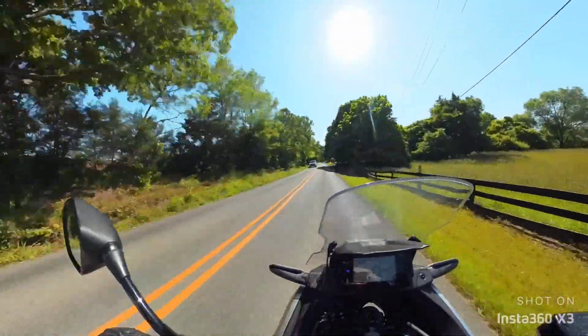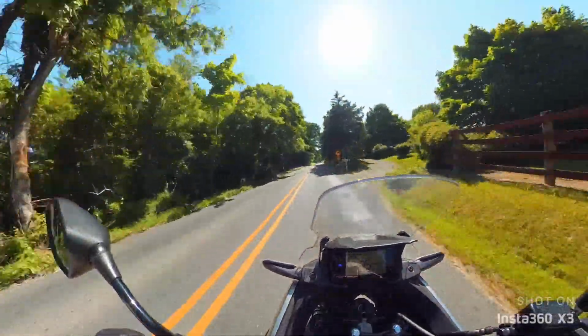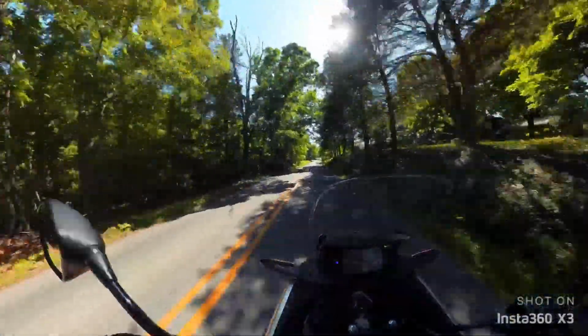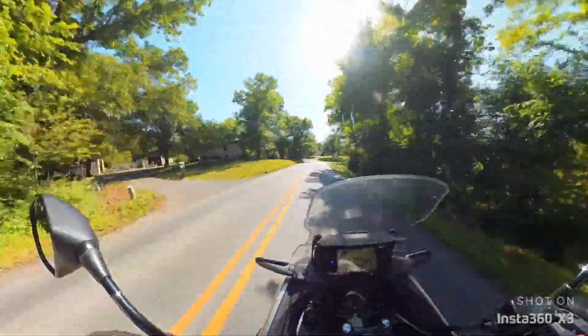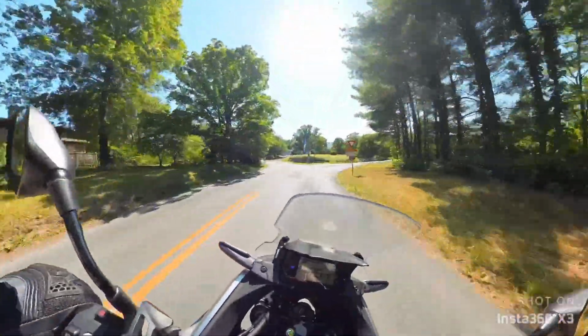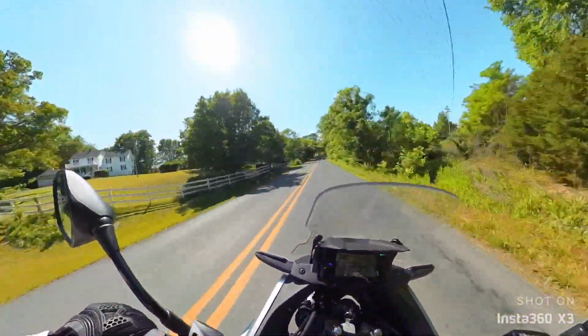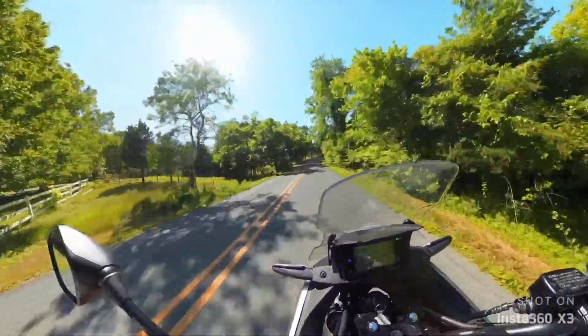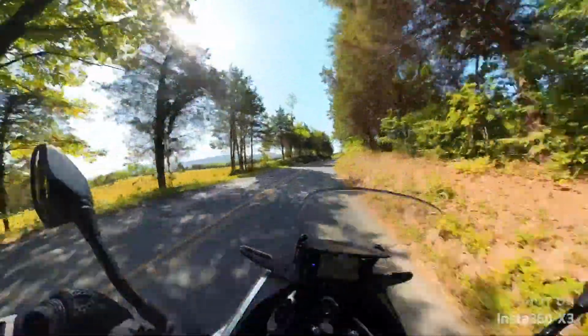Since we just left Henry's, we're pretty good, but coming up on the old 90, my favorite turns on the road. There's quite a few of them here.